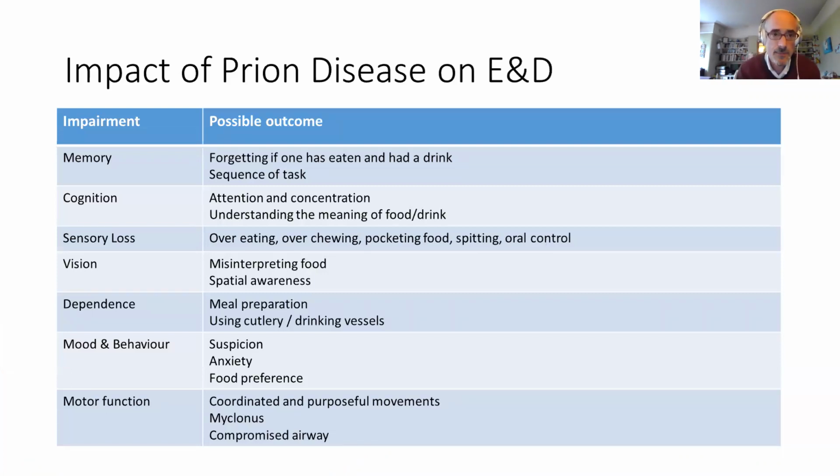So really, this is just a table looking at the impact of prion disease on eating and drinking. Now you'll see that so many domains, if you like, that are controlled and coordinated by the brain are affected by this disease, including memory, cognition, sensory loss, vision, dependence, mood and behavior, and motor function. And each one of those impairments can lead to outcomes such as forgetting if someone's actually eaten and drunk in the first place, and sequencing the task of not only preparing but also eating a meal.